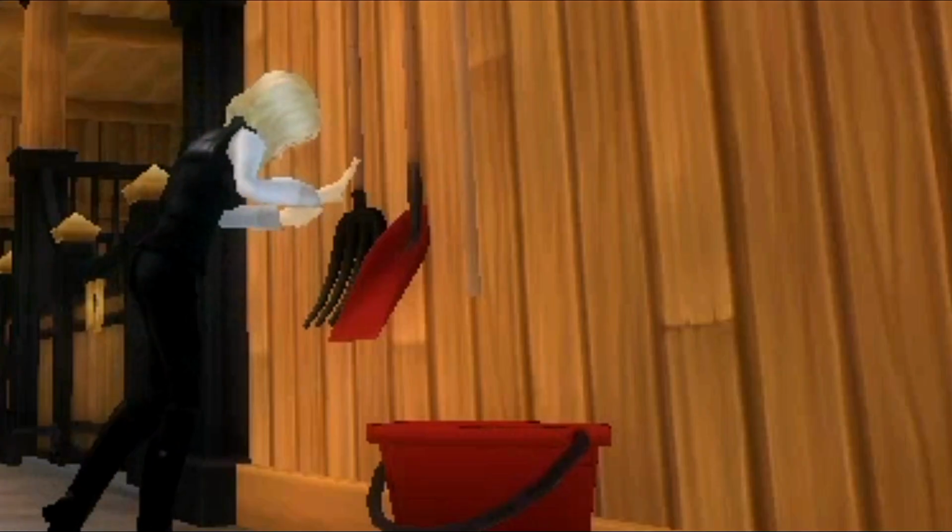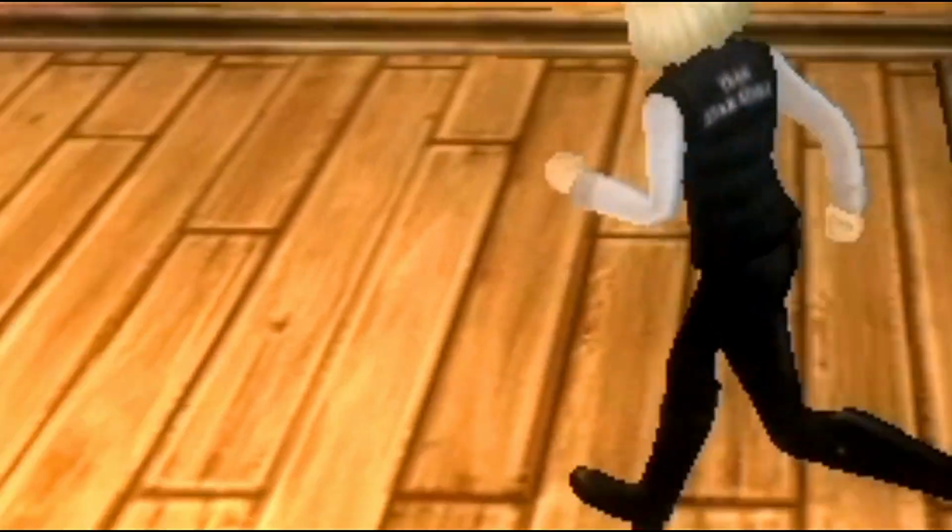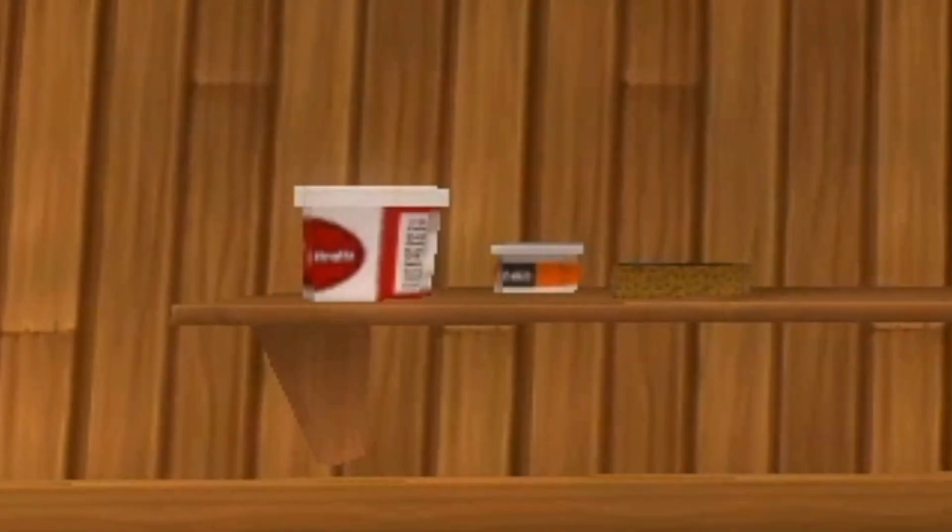So I put in some fresh hay and water and picked up some cleaning tools and decided to clean out some of the manure that was in there. And that's just, again, part of my job. I just do a bunch of random jobs as a manager, just kind of clean up after people.